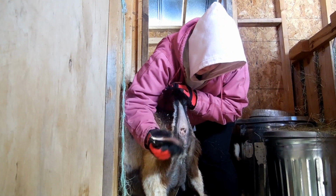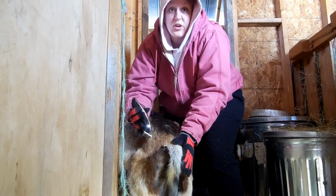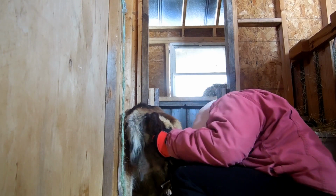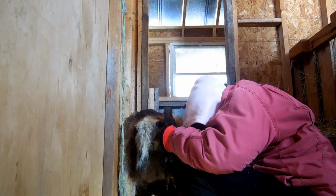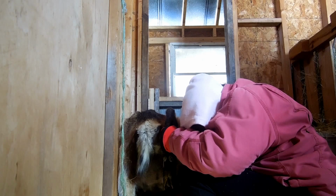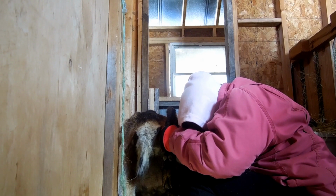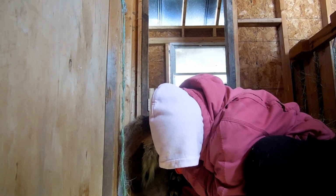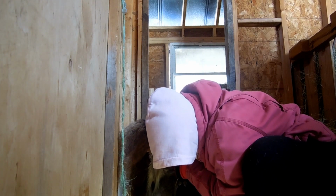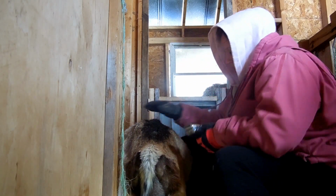So that's basically what the back looks like. I do around here, up and down the sides of the tail and down the udder. And then I just do the front of the udder and the belly. Come here, bud. There we go, and she's all done. Good girl.